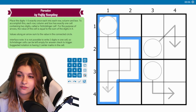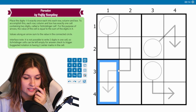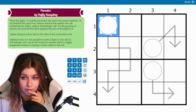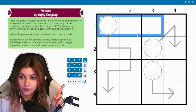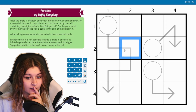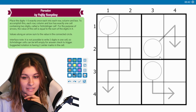For the purpose of arrows, the value of the cell is equal to the sum of the digits in it. Wow. Just by first glance, this is so long. I would think this has to be two numbers. Every row, every column, and every box has one cell that contains two digits. Colors. Maybe I'll do pink and blue for two cells versus single cell, maybe.